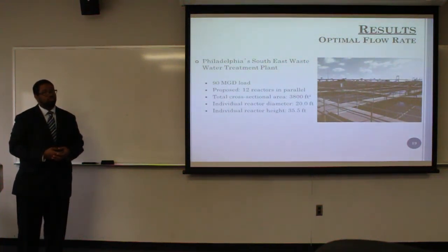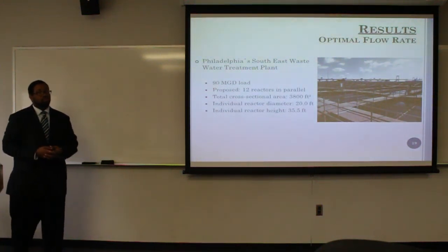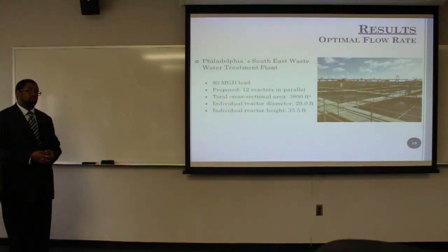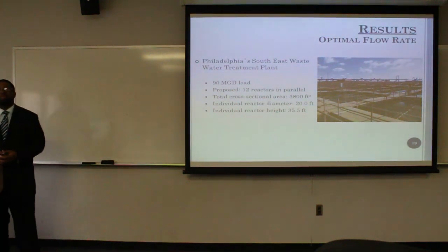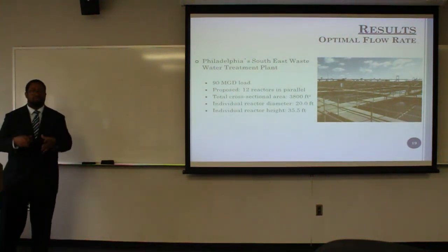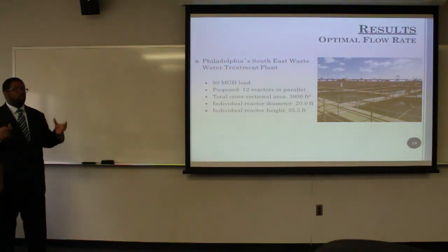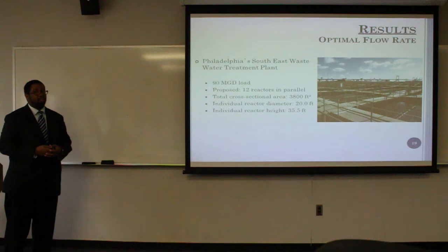How is this larger size going to affect the wall effects? So you've got this very tiny reactor you're working in the lab. You're going to scale it up to something that's 20 foot in diameter. What's that going to do to the wall effects? Well, obviously, in terms of scaling up, the ratio of surface area on the wall would be a lot smaller on this large reactor.